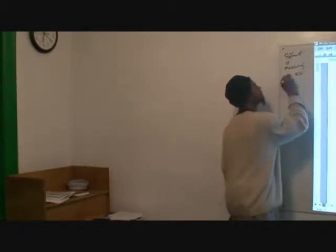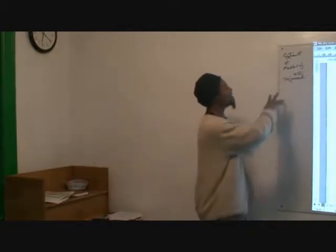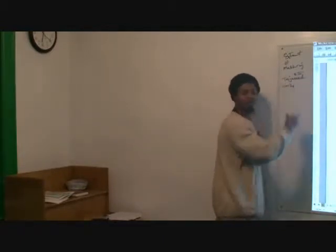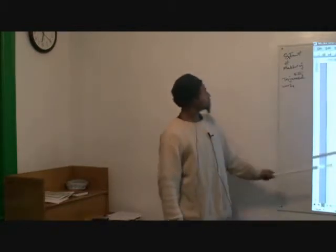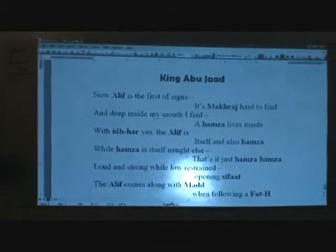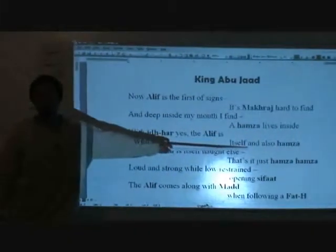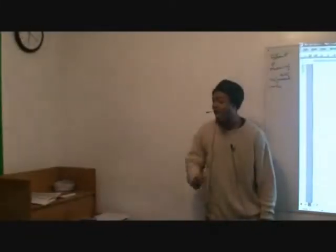I'll write tajweed in English, or whatever we call this. So we're looking for the tajweed rule there, right? And we're also looking for some words in English that are similar or exact to those sounds. So we say here, idhar is the tajweed rule for alif, or what we mean by this when we say alif, we mean also hamza. Because in actuality, idhar is not the tajweed rule for alif.